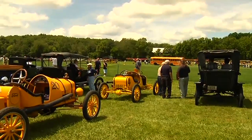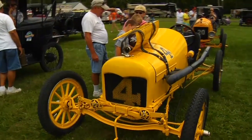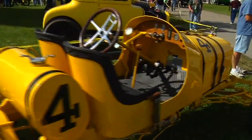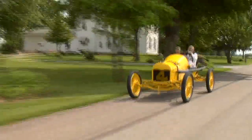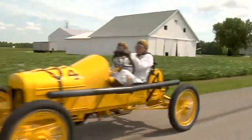My car is a 1915 Ford two-man race car, and it's equipped as last raced in 1920, which means the newest part on the car is 1920. We drove it out here from California, from Hayward, just 6.5 days. And my wife needs the congratulations more than I do because she was in the passenger seat all the way. 2,500 miles. The car will do over 100 miles an hour.